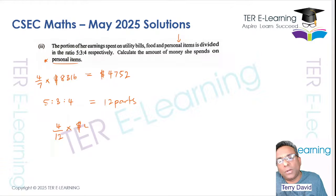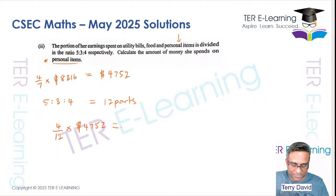this 4,752. In this case, that's 1/3 multiplied by 4,752. So this is the amount that is spent on personal items: 1,584. What else do we have here now? So that's 2 marks for that.